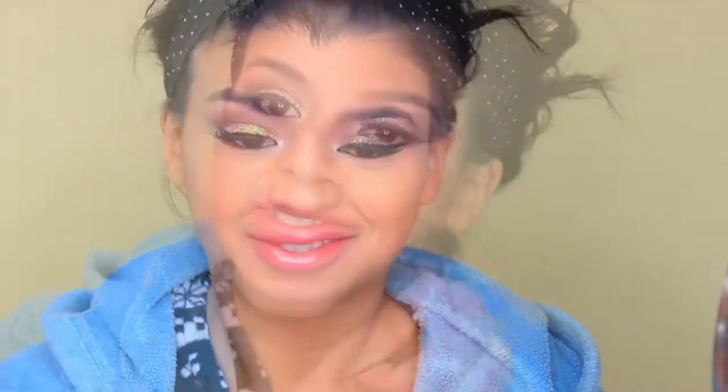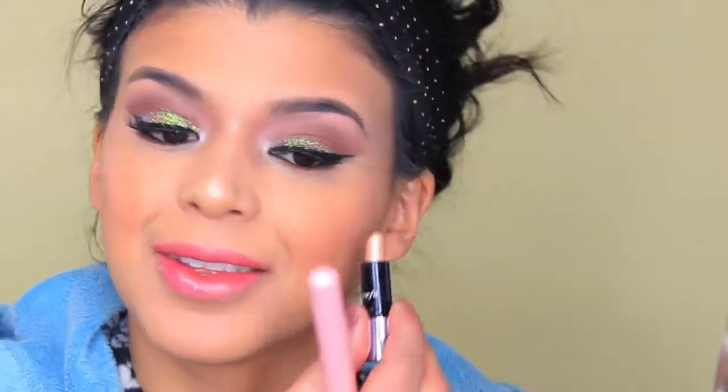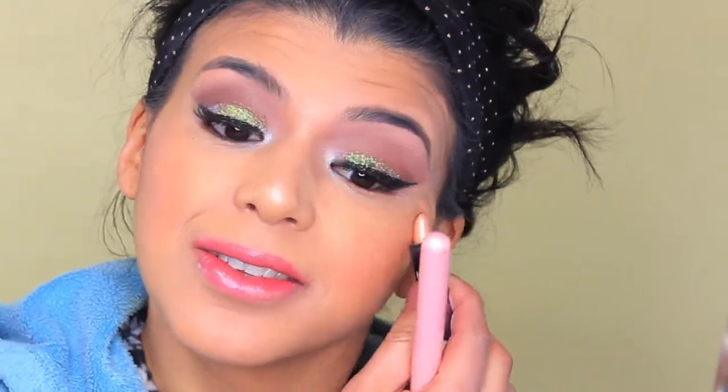And now I'm going to move on to blush, and I'm using a cream blush by Maybelline. I think it's the color Coffee Cake, and I think it complements very well, but any kind of peachy blush will work with this kind of eye look. You just have to try depending on your undertones and your liking, but I think a peach color with this eye look is very, very pretty.